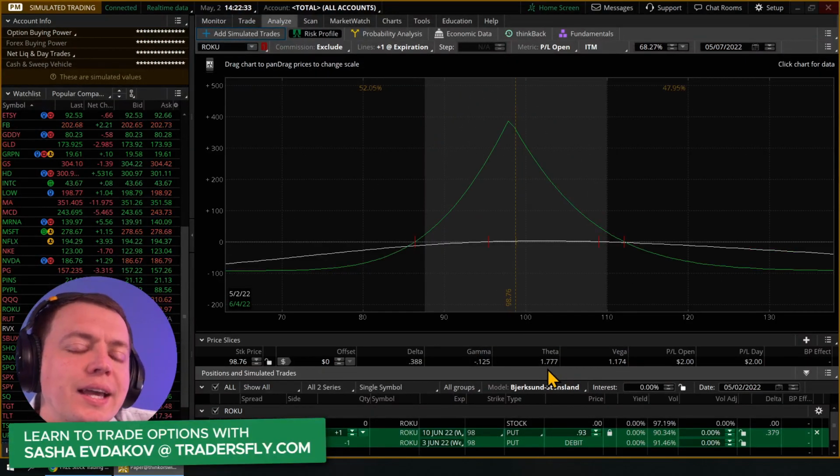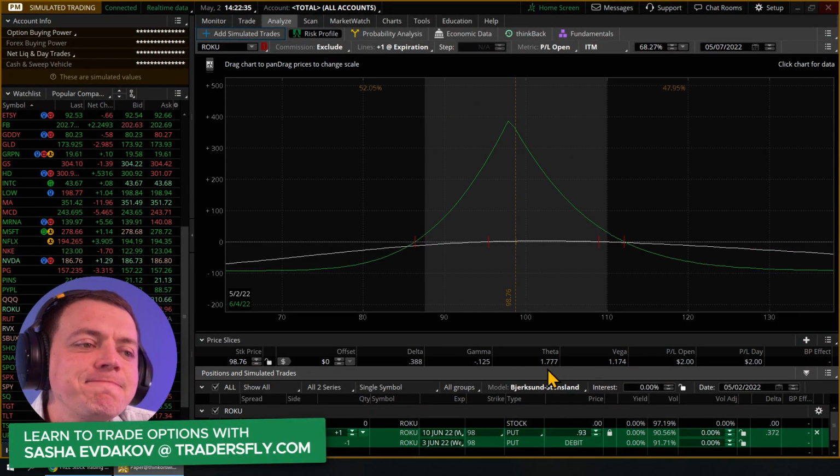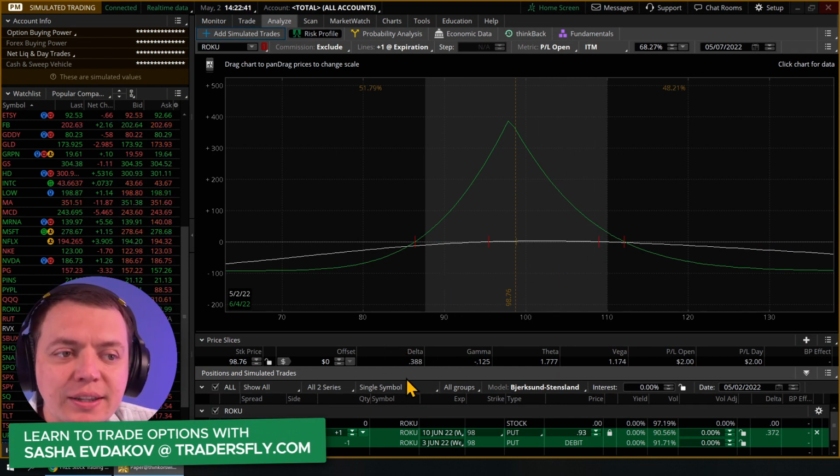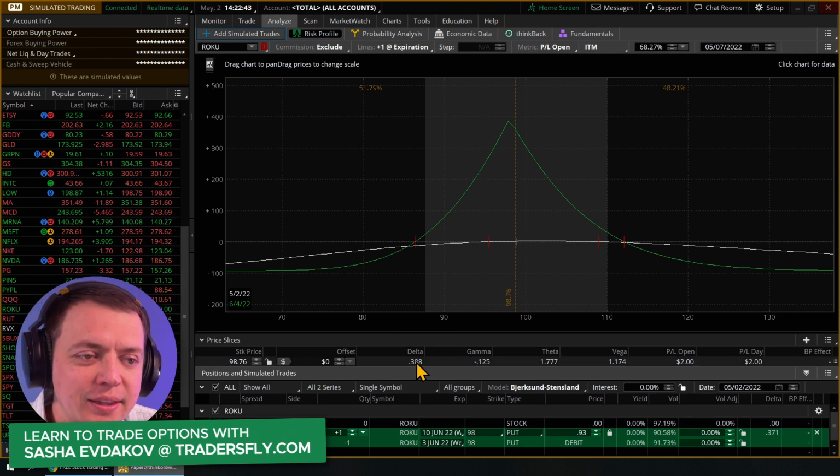Now, with a calendar, the downside is if it pops, you've got a little bit of a problem, because now you're kind of stuck in this range. And if it goes up, you've got a delta that's basically zero. So you don't get to make anything from delta.